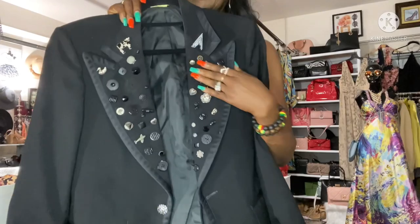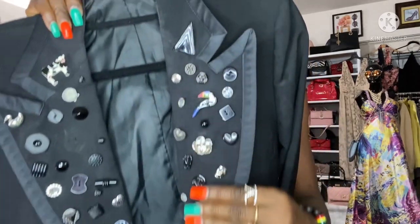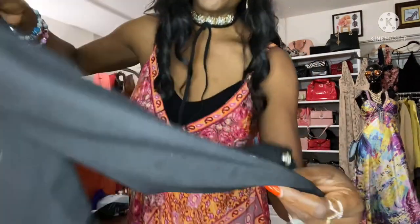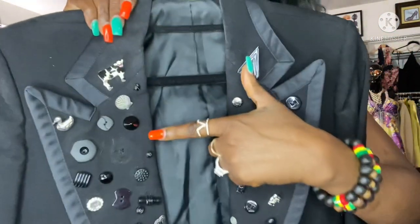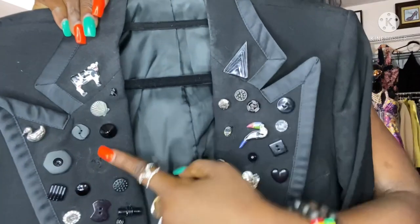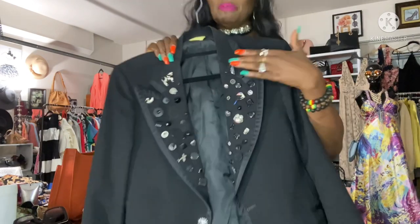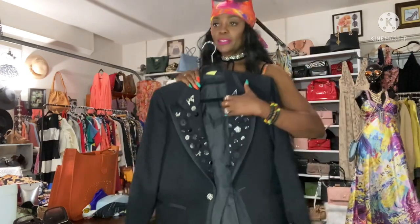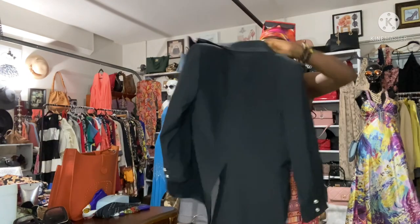So the first one I found is this beautiful jacket. It's missing one of the brooches right there. But do we see this tuxedo jacket? It's called a tuxedo jacket. It has beautiful buttons and crystal buttons. Look at that. The one part that's missing a button, I'm gonna put a little Chanel pin right there, and I'm gonna take this jacket to a different level because I have a Chanel bag that has some grommets. So I bought this jacket for $12.99, 50% off. So this was $6.